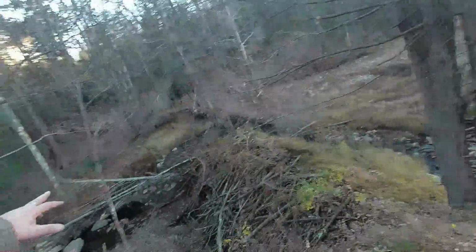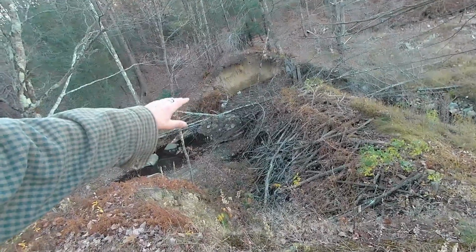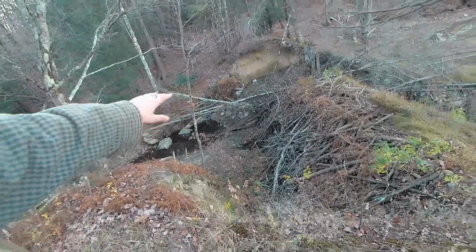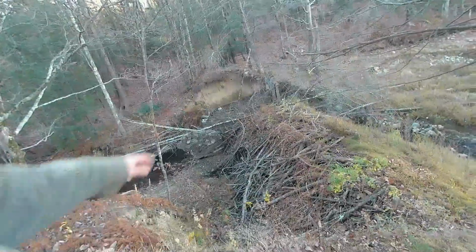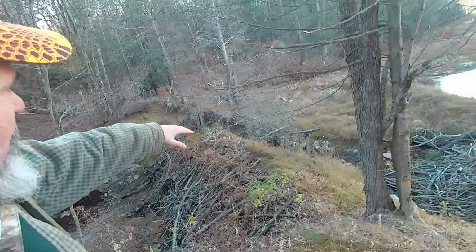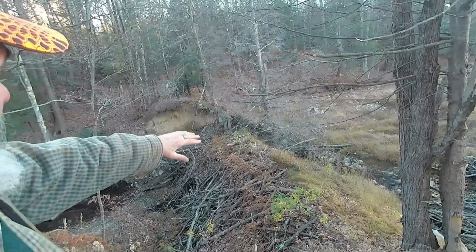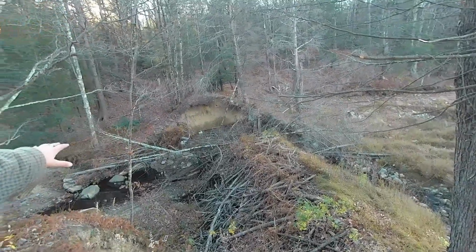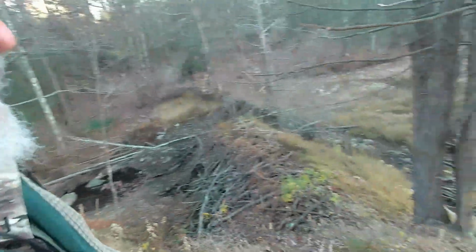But right here, you see that stonework, and we can see that cement has been used, and we see that it was curtailed, or the foundation was undermined by high water one year, not many years ago, and it led that side to wash out. And probably that last hurricane we had up here.